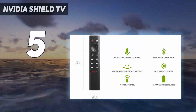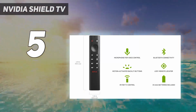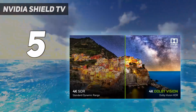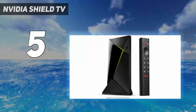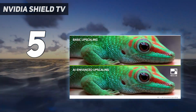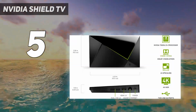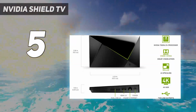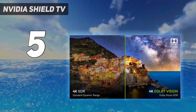This Shield TV also includes a remote control, rather than a game controller. We love this remote because it illuminates when you pick it up in the dark, so we're not only relying on remembering where buttons are and what shape they are. You won't miss the lack of a packed-in controller, thanks to PlayStation 4 and Xbox One controller support. That all adds up to the best streaming device for those willing to spend more.